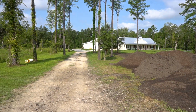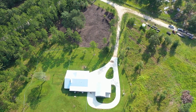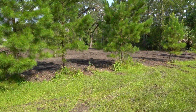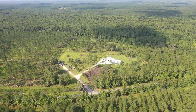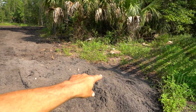This is right now the driveway the homeowner's using, but the goal is to create a second driveway coming in that leads right up to the front door. So we're basically excavating, clearing the site. I attempted to dig out a couple of these stumps, and I just could not believe how much clay we brought up to the surface. Makes a lot more sense to probably get those ground.